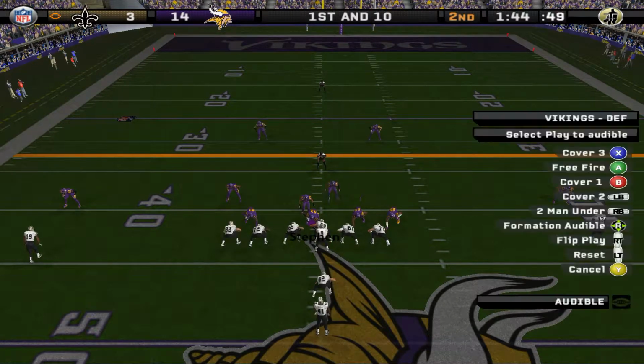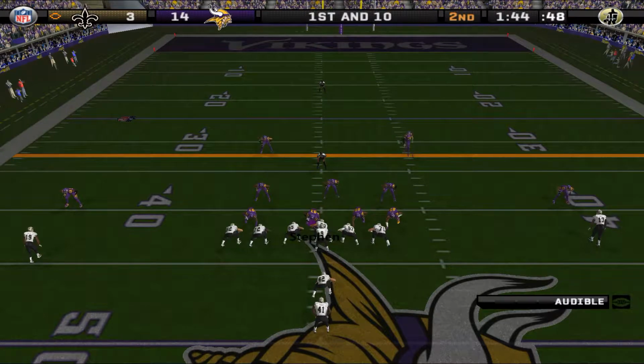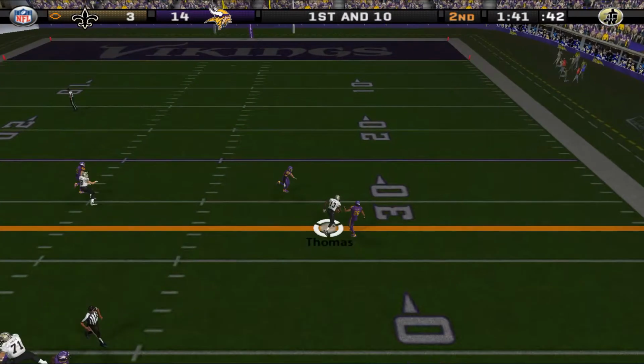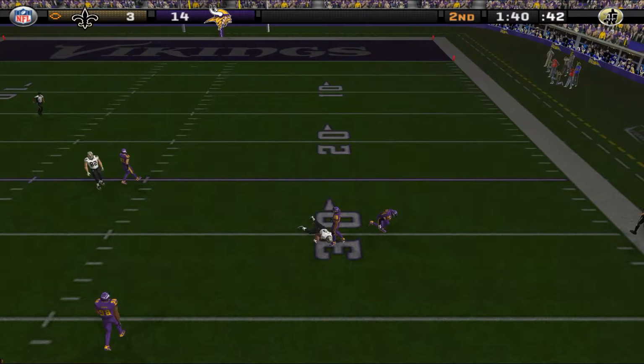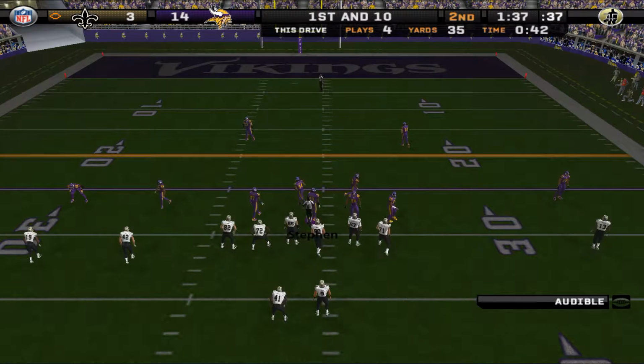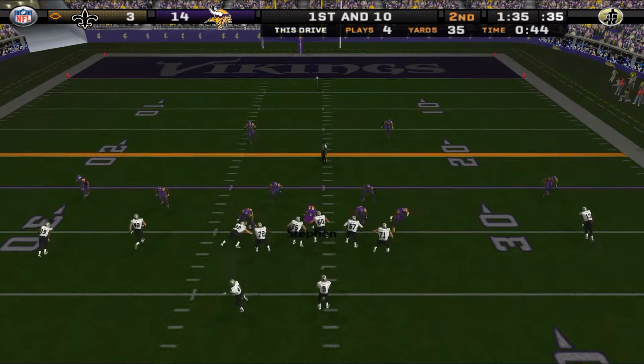Number 41, the deep man. They're blitzing, under pressure, on the run. With the adjustment, he has it. They completed the pass for a first down. They did it against the cover, too. The quarterback found a soft spot, and he got it in there.